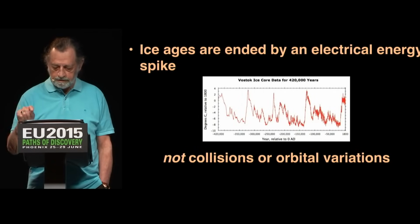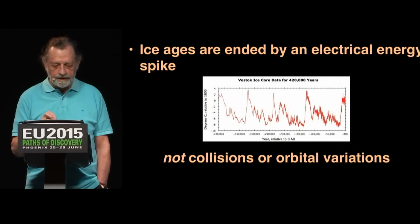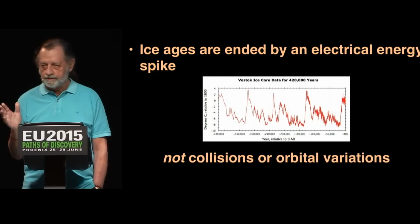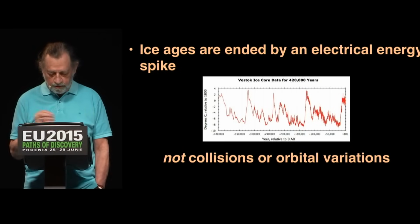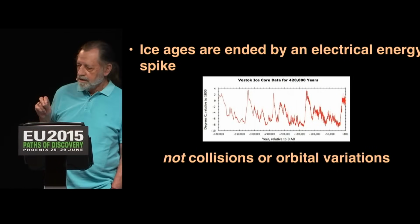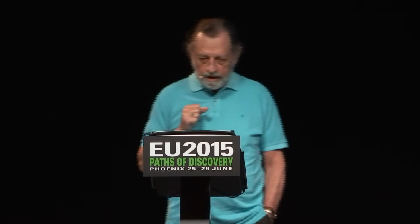Now, the third implication of the hypothesis is that ice ages are ended by an electrical energy spike, not a collision with an asteroid, not orbital variations, not volcanoes. It's an energy spike. Now, in the Ice Age, we have glaciers that are miles high, and they melt in less than 1,000 years.